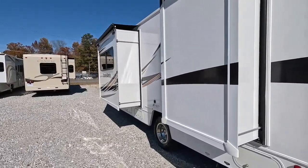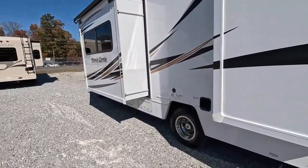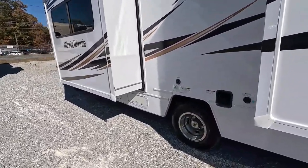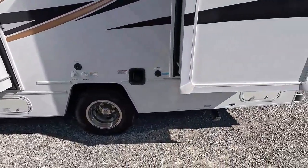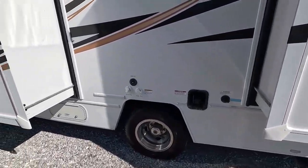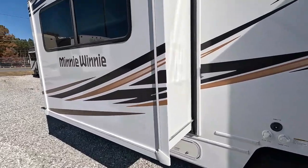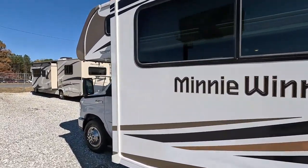So we're going to drive it later in the video, of course, and I'll show you what everything looks like with the slide out rooms in. Generator just a humming away like it's supposed to. Tires look great. There's, of course, your black water tank. Does have the sewer flush. Does have the slide toppers on all three slide outs.